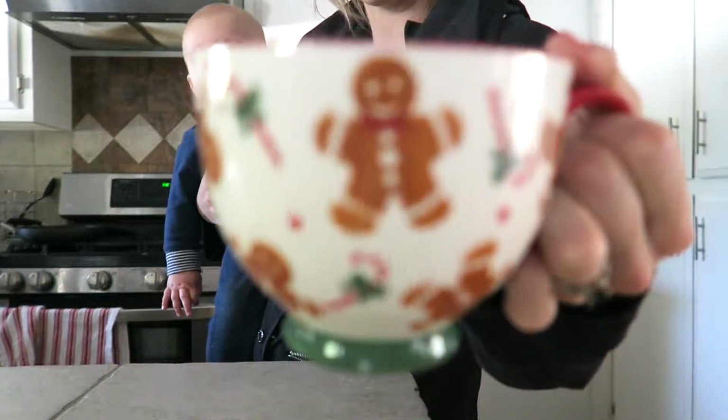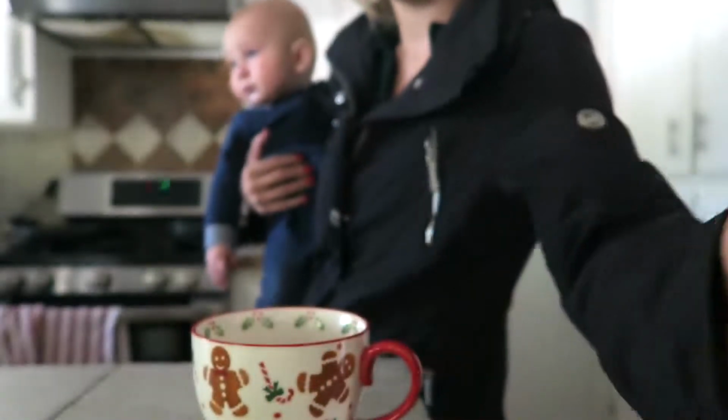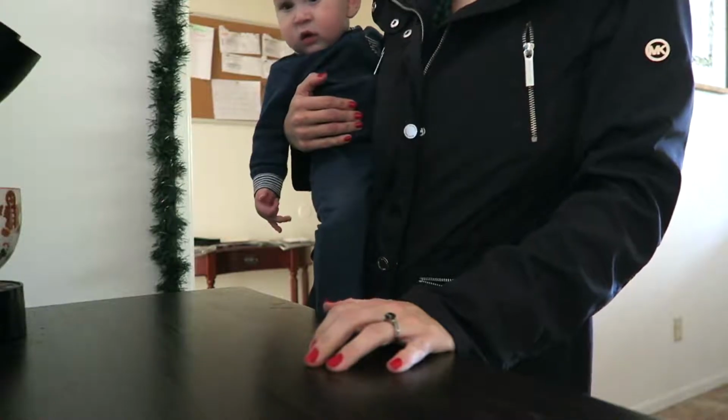It is from, I think it's from Hobby Lobby. Honestly, nowadays I just get all of my mugs from either Hobby Lobby or Home Goods because they have the cutest designs. They have the cutest mugs. Like I got this one. I'm gonna set you guys down here for a second. I got this mug from, where is it from? From Home Goods.